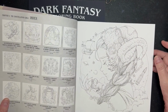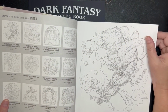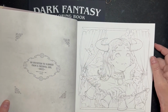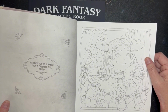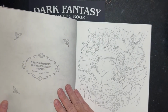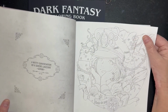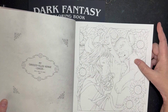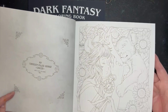But it's cute that she has a little index here of what each section is. This is chapter 2, and the images are absolutely beautiful. I'm a little bummed about the paper, but let's see. Maybe when I color in it, it won't be bad at all. I'm just feeling, I don't know what the feeling is, but I have it in the other book too. Oh, this is adorable. Warrior's Rest, Leo.